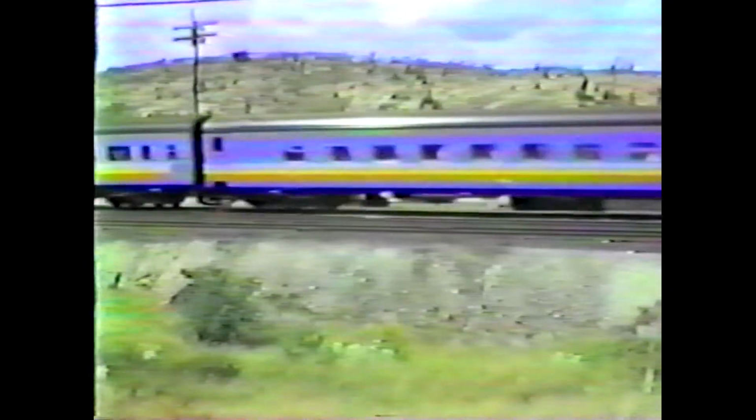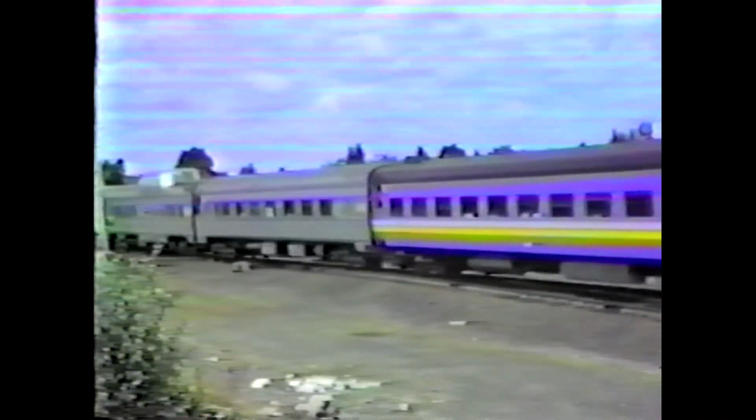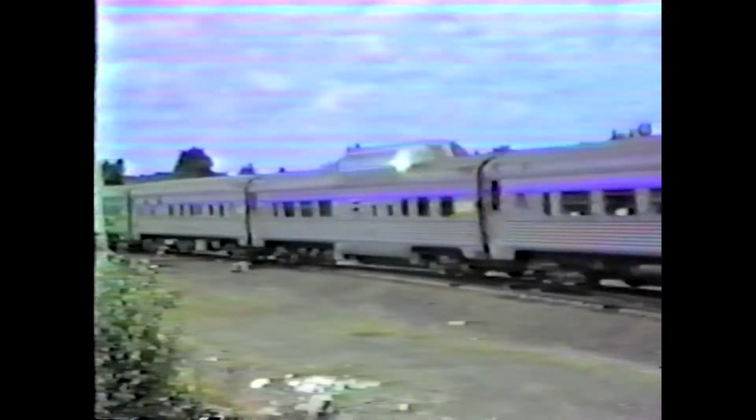Here heads passenger train number 2. We see passenger train number 2 with F40PH-2 6408, built in 1986, and F9B 6620, formerly CN 6620, built in 1957, making their way towards Sudbury.